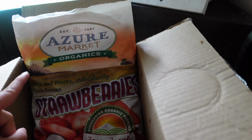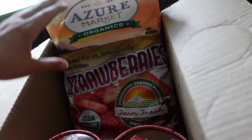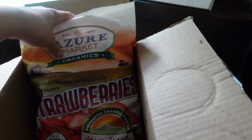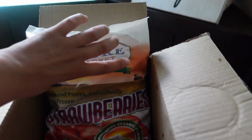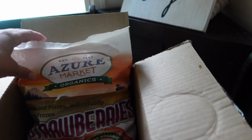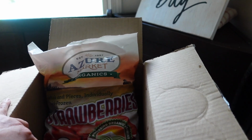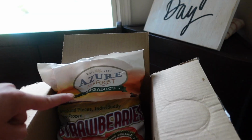Also over here, we have their 5-pound strawberries. They redid their packaging. These used to come in a box and a bag, and now they just come in this bag. So I don't know how I feel about that. I don't know what the difference is really. Although the other bag was really nice because it would get loose and you could twist it. This seems like it would be harder to twist up and fold under itself to keep it fresh. So that's a little bit different. I'm not sure I like this as much.